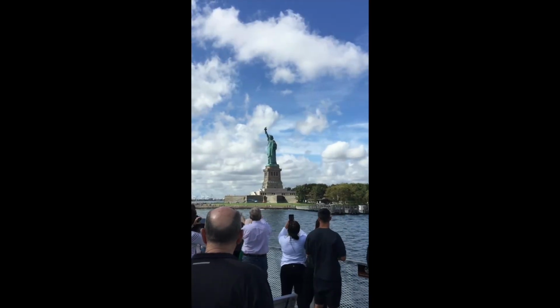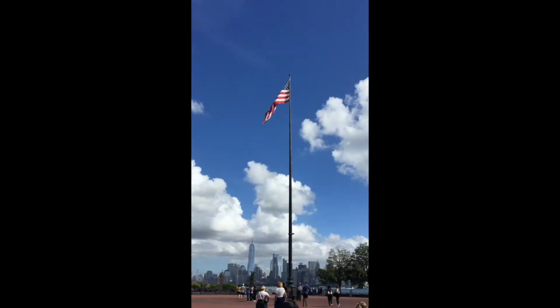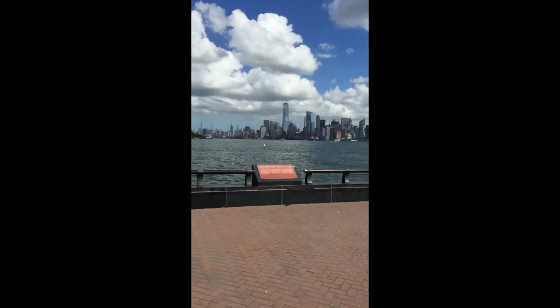So it was a gift from France, I think in 1866. It's made of bronze, which has oxidized, and that's why it's green. And they also have a museum on site where you can see the original torch that was used, which has been replaced. This is the back of her.